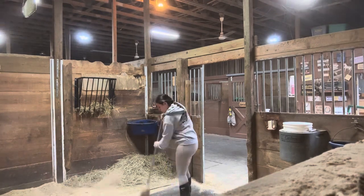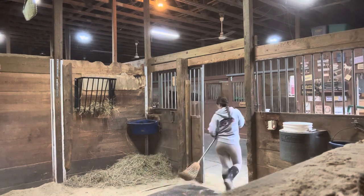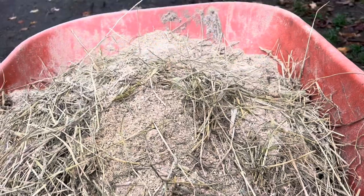So here I am sweeping the front of the stall. I don't do this all the time, but I do it when I have time, because it helps not drag sawdust out into the hallway, and it's in a spot where, you know, he doesn't usually stand.